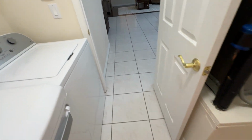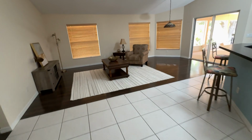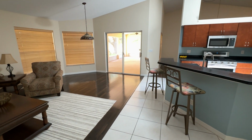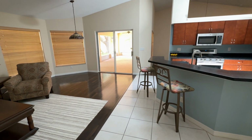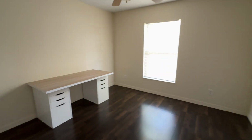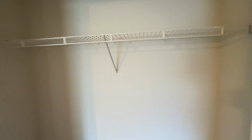Tile on the floor in here. Laminate in the big family room here. So there's the line there. And you have access out to the screen lanai also off of this family room breakfast nook area. And then you have the split plan with the bedrooms off of this living area. So you have one in the back here. It's a good sized room. No carpet, all laminate. It's very clean.